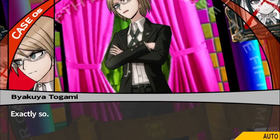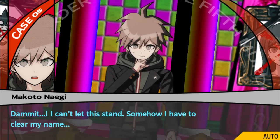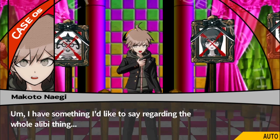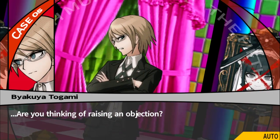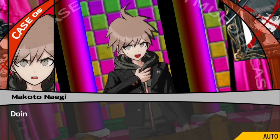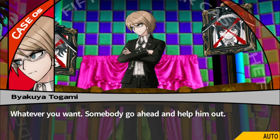Exactly so. The suspects now are me and Kyoko. Damn it, I can't let it stand. Somehow I have to clear my name. I have something I'd like to say regarding the whole alibi thing. Are you thinking of raising an objection? Well, before that, I just want to try and get a better idea of what time the murder took place. Doing that might reveal some kind of clue. Whatever you want. Somebody go ahead and help him out.